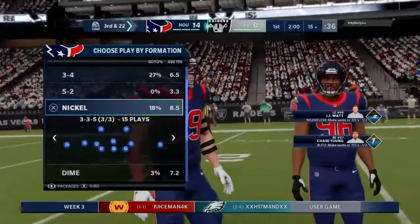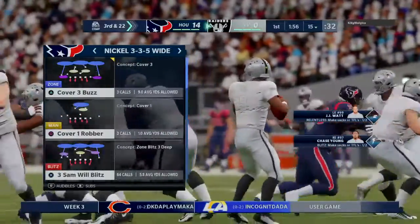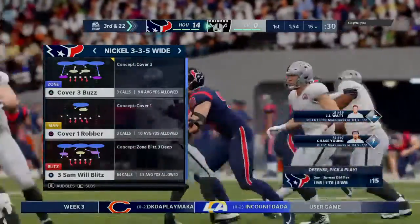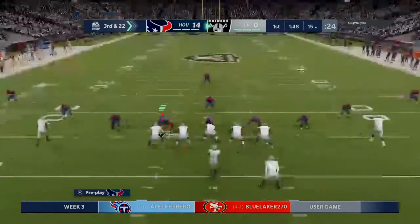The lightning rod, J.J. Watt with a sack. So, Brandon, we've sat in with a lot of coaches, and when they talk about things they want to accomplish offensively, I'm not sure that sack and sack are on their play sheet.